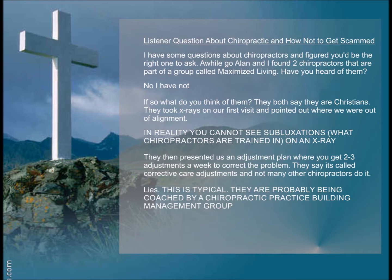And again, you really can't typically see them on an x-ray. I guess if the subluxation was really bad, you might be able to visualize it. I'm not saying it could never be done, but it's not typical in the way that chiropractors are trained. And so I was very skeptical when they said this about being able to show them on an x-ray. So that kind of threw up a red flag to me.